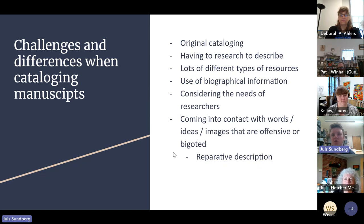I had done original cataloging before, but not as much in special library archives. One of my challenges when I started doing this was learning how to incorporate research and biographical information and other things like that into the record. Because I look at a letter from a person to another person, I can just write that, or I can look up and see if we have other letters by them, and if they were an influential figure in Vermont's history, or other ways to help our patrons look through our catalog.